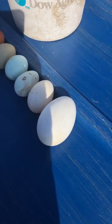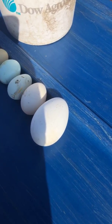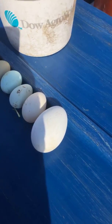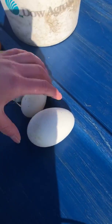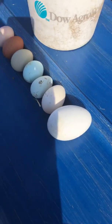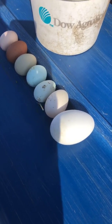And then the goose eggs we do use for baking, but I really like them for decorating, so they're perfect for Easter. I have a lot of customers who request the goose eggs because goose eggs have a really porous shell on the outside, so it holds the dye or whatever decorating technique you're going to apply to it. It holds that really well, so they're very easy to color.